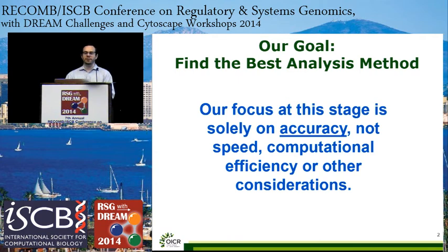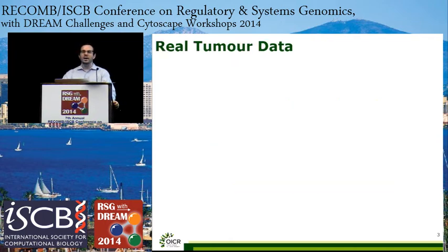The challenge is solely focused on the accuracy of our methodologies. What is the best way to find mutations in cancer? We don't care about how fast they are, or the computational efficiency, or even how user-friendly it is. Those are really important things, but at the moment we just don't know how good these methods are and which are the ones that we should work on speeding up, optimizing, and making more user-friendly. And so we designed a challenge that had two parts, meant to try to address that in good detail.